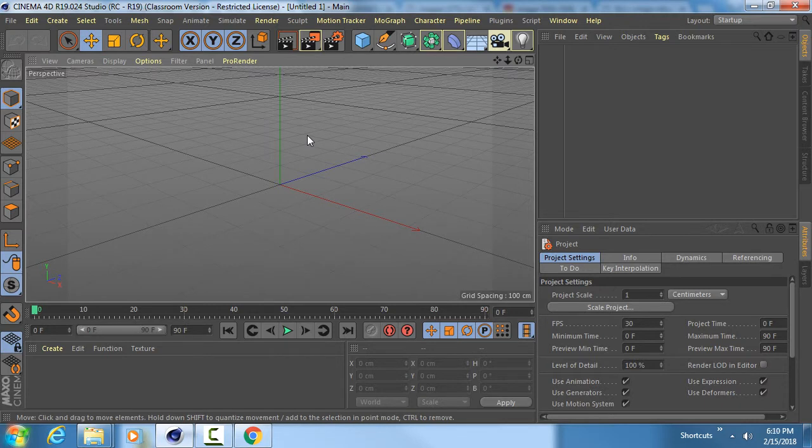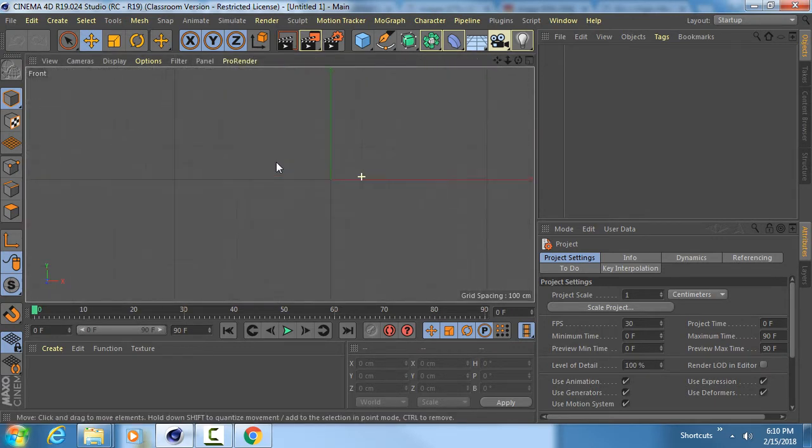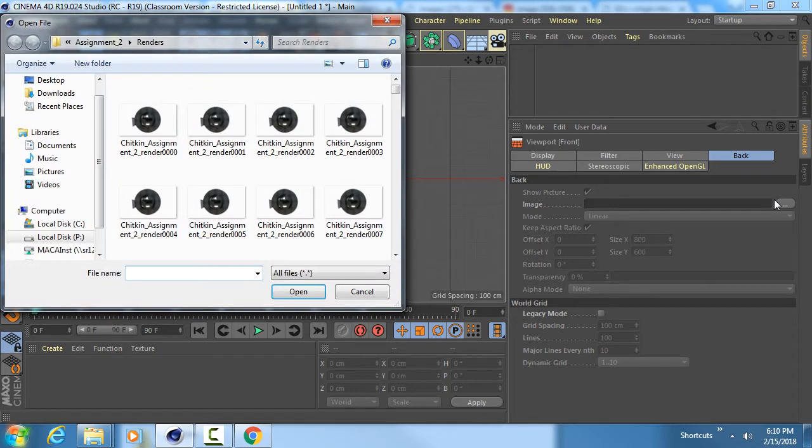So jumping into Cinema now, let's get going, because we're already 12 minutes in. We are going to hit middle mouse button and jump to our front camera here in the lower right. And much like how we started the title animation where we loaded in a reference image, we're going to do that with that line drawing so that we can begin to draw this bottle. To load that in, once we are in our front camera, we hit Shift V on our keyboard, and then we want to go over here to the back tab, and this is where we load our image.